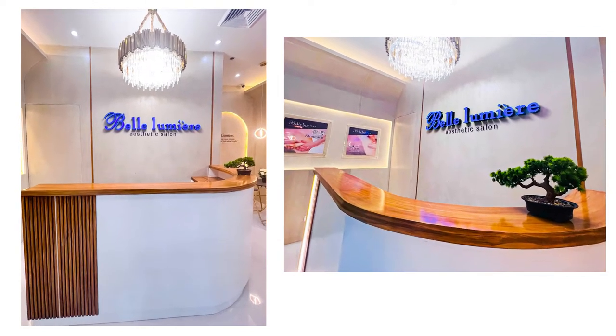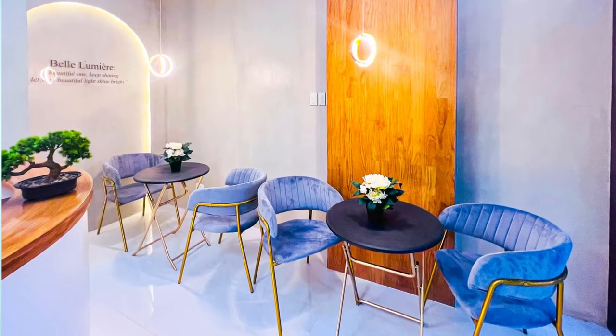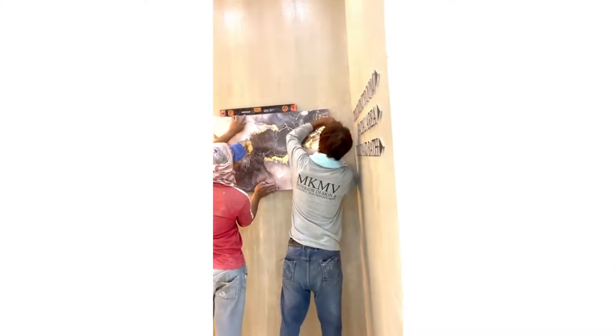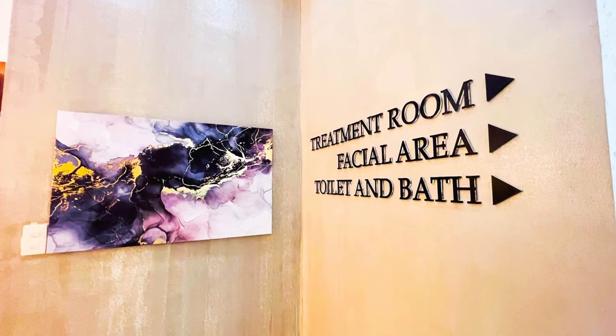By choosing certain luxurious furniture and chandeliers that complement the design, we wanted to make sure that the clients feel special as they enter the salon. We also placed artworks that showcase the concept in certain areas that we wanted to emphasize and highlight.